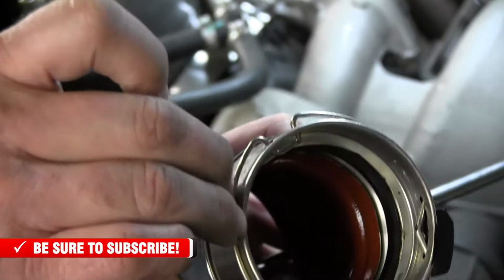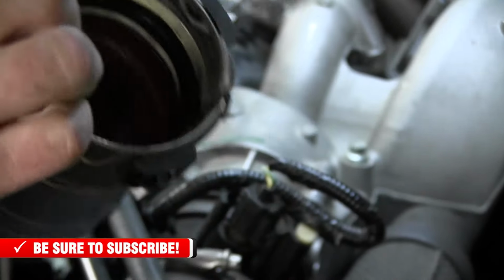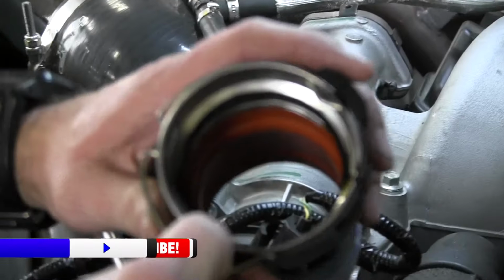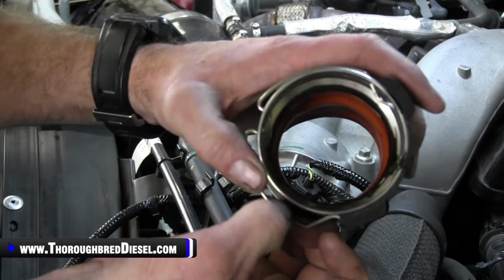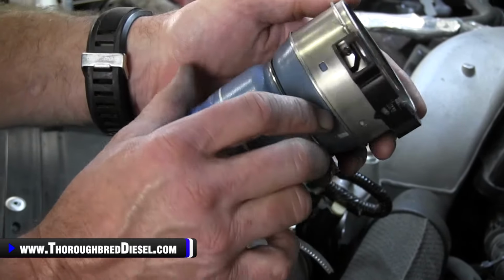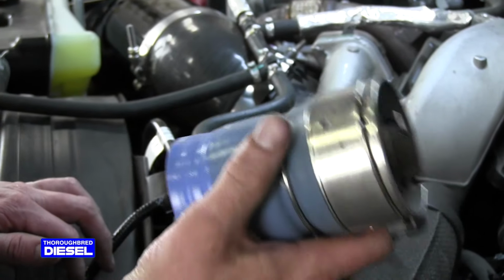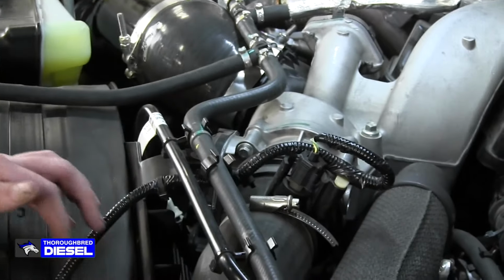This clamp is designed so that when you put upward tension on it, it's supposed to stay in that pocket right there, and that way you can just remove it from the truck. We've worked on this truck quite a bit, so it doesn't work as well. Good in theory, but it doesn't always work the best. But no problem, we got the charger off. So let's go build our HSP hot side pipe.